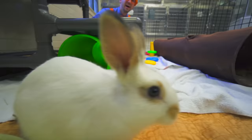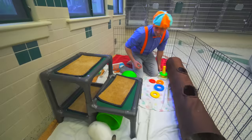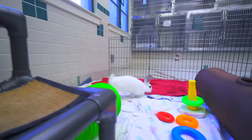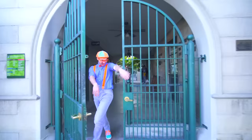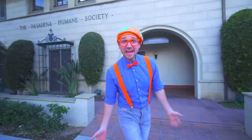Rabbits have really big ears. Hey, rabbit, how are you? Oh, it's really soft. And their ears are big. Okay, bye-bye.